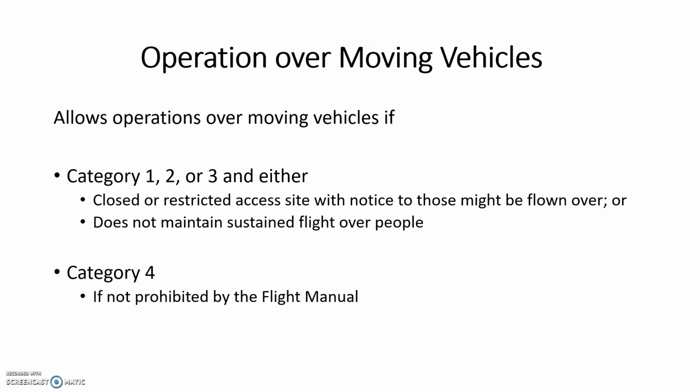Operations over moving vehicles allows you to fly over moving cars or boats and those sorts of things. Category 1, 2, or 3, and it's either a closed or restricted site with notice to those people that might be involved, or it doesn't maintain sustained flight. So now you could actually transition over a road with vehicles on it because we're not sustaining flight. It's incidental to the flight. And of course, the Category 4, as long as the flight manual does not prohibit that.